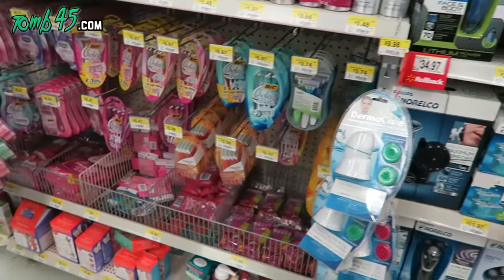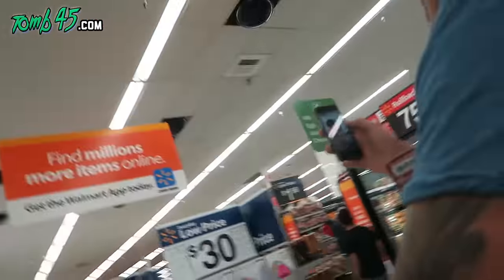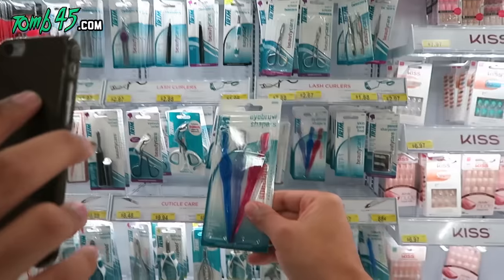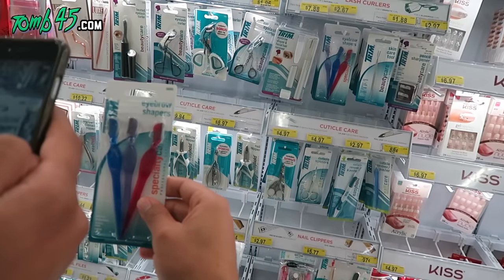Can y'all help me out? Do they sell the eyebrow razors at Walmart? Oh, they said check the makeup aisle. Let's see. Oh, look at this. Bro, those are the worst eyebrow shapers I've ever seen. They said, boom, these are the ones.